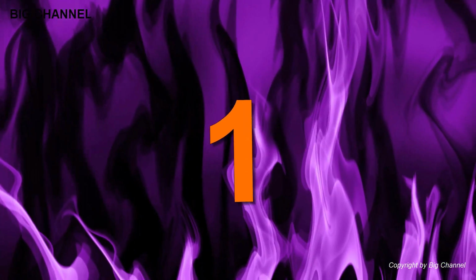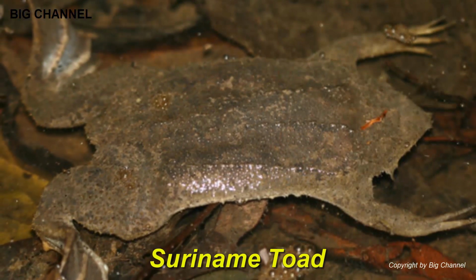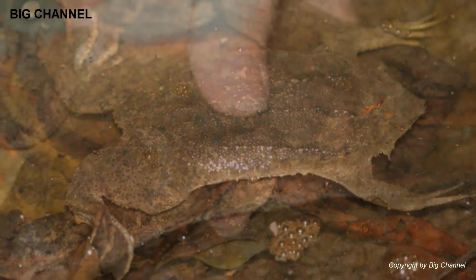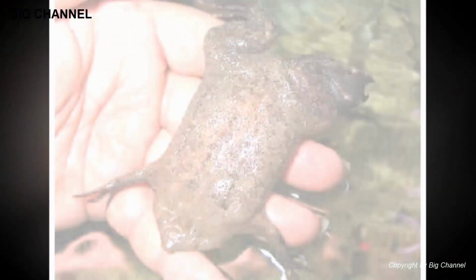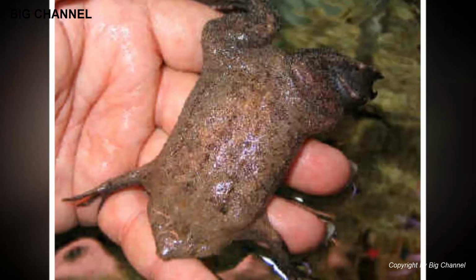Number 1. Suriname Toad. The Suriname toad completely resembles a rock varnished with brownish yellow coloring on the body, making it the weirdest frog in the world. The frog is majorly found in tropical and subtropical swamps and forests in Bolivia and Brazil. The Suriname toad is about 20 centimeters in length with no teeth and tongue. Additionally, the appearance itself seems too bizarre with a flattened body and unusual limbs. It spends its whole life underwater, including mating. Weird, isn't it?